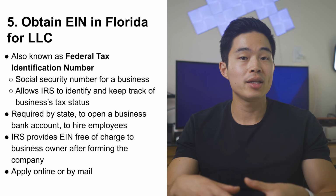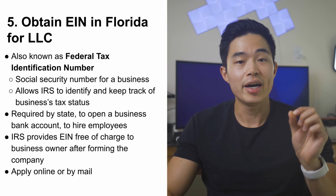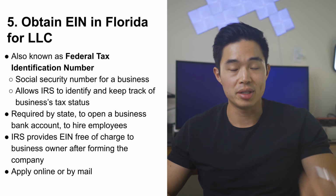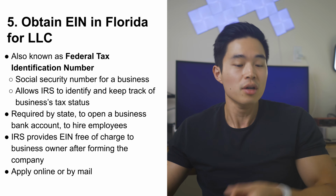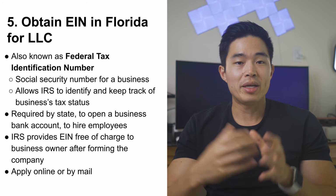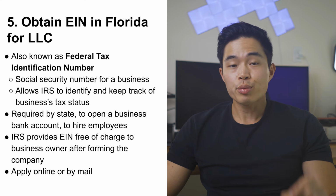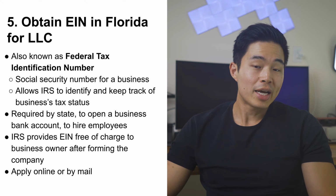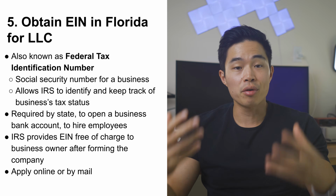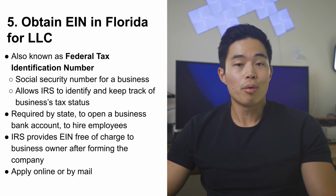Next is you're going to obtain an EIN number in Florida for your LLC. So this is also known as your federal tax identification number. And you can think of it sort of as like a social security number for your business. You yourself have a social security number. Well, your Florida LLC is also going to have one as well, and that is called the EIN. It basically allows the IRS to identify and keep track of a business's tax status. This is required to open up a business bank account and also to hire employees. And in Florida, you can actually file for your EIN for free, and this is done after you form your company. To get your EIN, you can do this online or you can do it by mail.